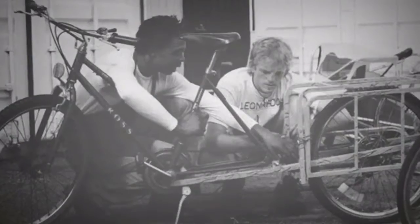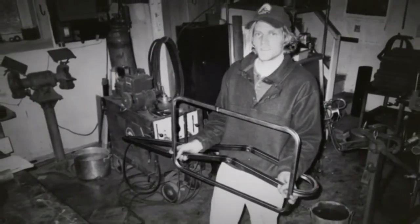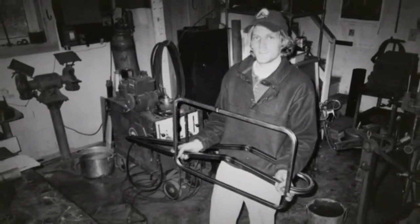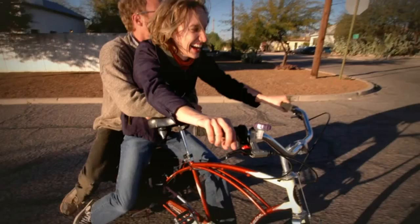Hi, I'm Ross Evans, inventor and founder of Extracycle. 20 years ago, I set out to make a bike that would change the world. As an idealistic engineering student, I landed in war-torn Nicaragua. In a tin and cinder block shed, I welded together a bike that would alter the course of my life, and as it turned out, the lives of people worldwide.